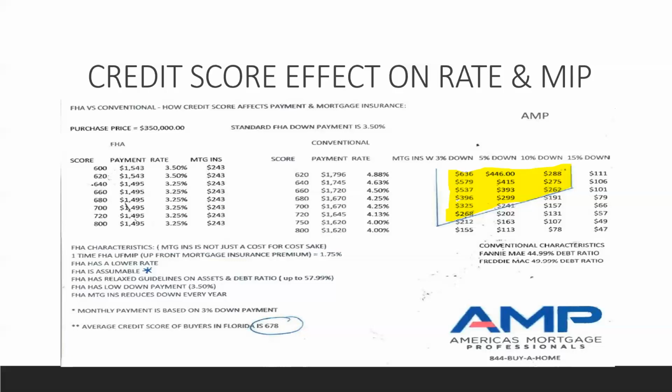At a 640, it improves a little bit to 4.63. At 660, it goes to 4.5. At 680, it drops down to 4.25. 700, it stays the same. 720, it drops down again. Once you get above 750, it's at 4%. But look at the difference. It goes from 4 to 4.88, whereas over here, we're at 3.25 to 3.5. Not a big spread, but a big difference between the two products.